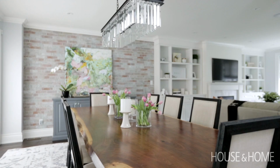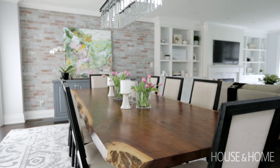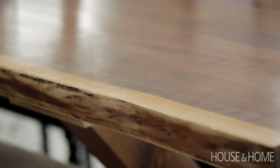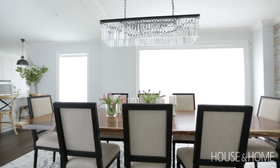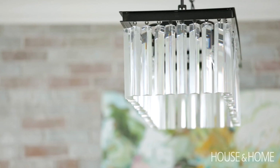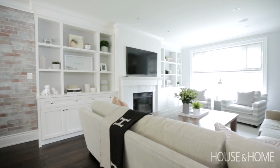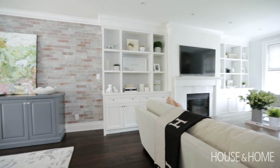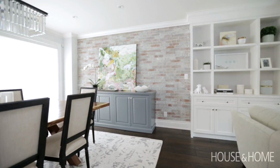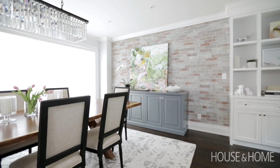The only request that the homeowners had for the space was that we do some sort of reclaimed plank solid dining table. But again, not wanting it to feel too country, we paired it with some really formal chairs and a very formal light fixture. In an open concept space, you want to do things that define each space because there's no walls really to do that for you. Adding the brick was something that we thought was really fun and edgy and cool for the dining room, but it also set it apart from the living room.